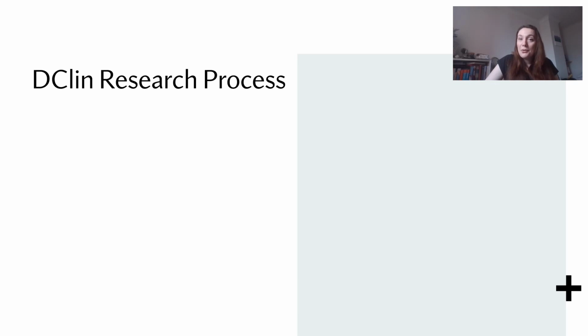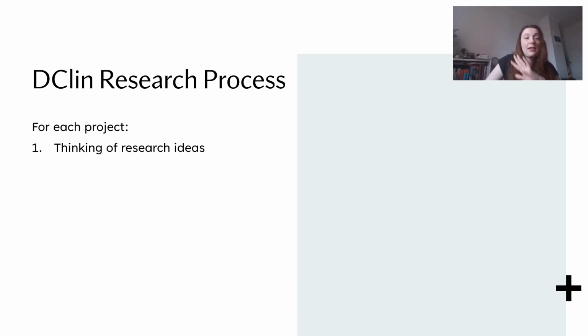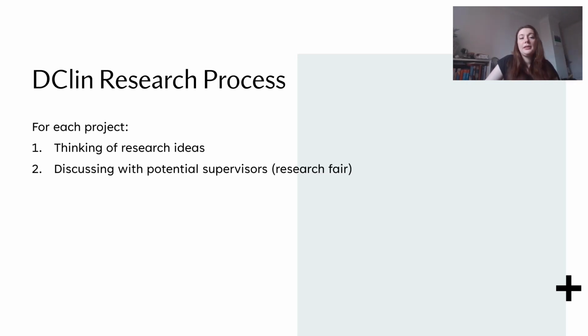So the DClin research process then. For each project, you have to think of a research idea. Think of all the different things that you might want to do, areas of interest that you have. Then you discuss with potential supervisors. On our course, they do a research fair.